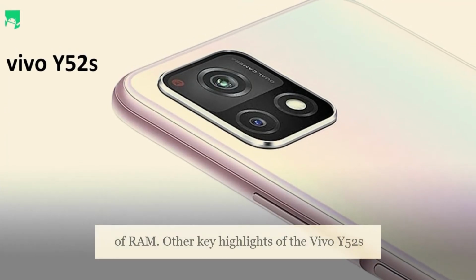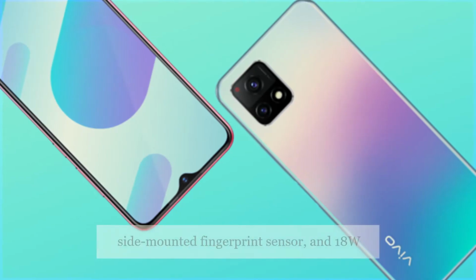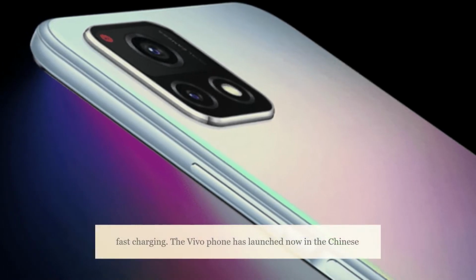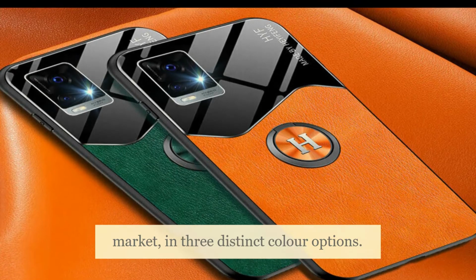Other key highlights of the Vivo Y52s include a 90Hz display refresh rate, side-mounted fingerprint sensor, and 18 watts fast charging. The Vivo phone has launched now in the Chinese market, in 3 distinct color options.